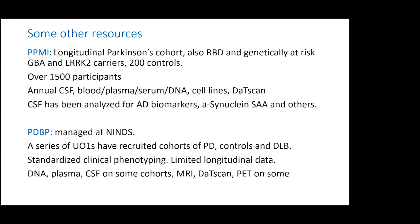Some other resources to mention. This is more along the alpha-synuclein spectrum. PPMI, funded by Michael J. Fox, is a longitudinal Parkinson's cohort. They also include people with REM sleep behavior disorder, people who are genetically at risk for Parkinson's, and initially 200 controls, with more controls being recruited. Overall, more than 1,500 participants and rising. People have annual CSF for at least 3 or 4 years.